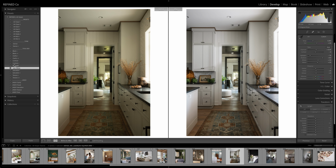It looks amazing. We can add in some contrast if we wanted to, just depending on, like I said, if you need it for publication or not. And we can add in texture. I'm not bothering with that because you guys can't see it.